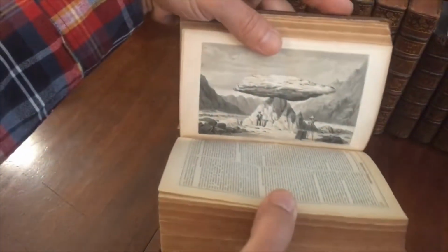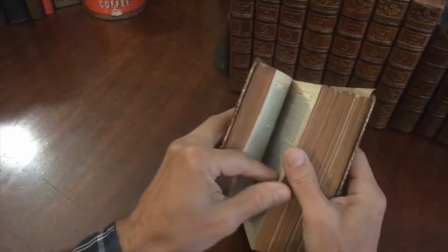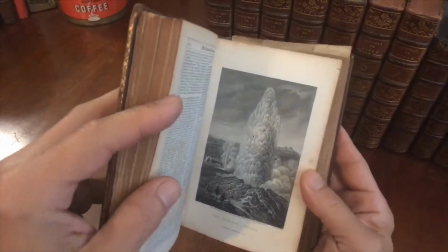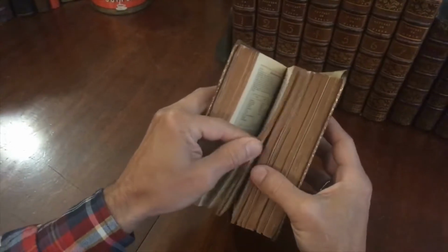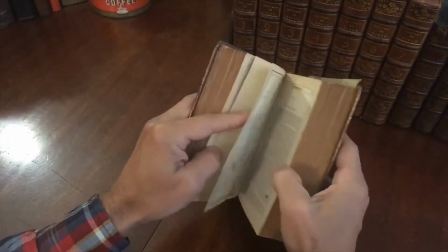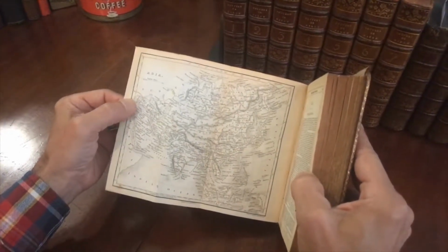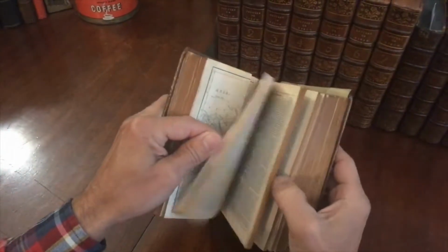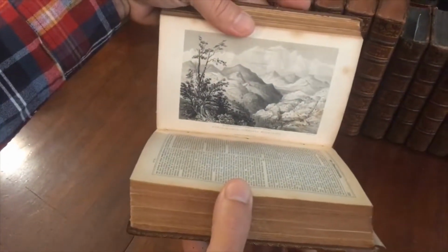And there's a great engraving there in the Alps. Balancing rock on top of that. And here is the geysers in Iceland, like so. You'll notice that most of these engravings depict people observing the scene, indication of tourism. Here is a folding map of Australia. It has a short little edge tear that's been closed on the back with archival tape. Nothing serious or offensive. And here we have this engraving of the Himalayas.